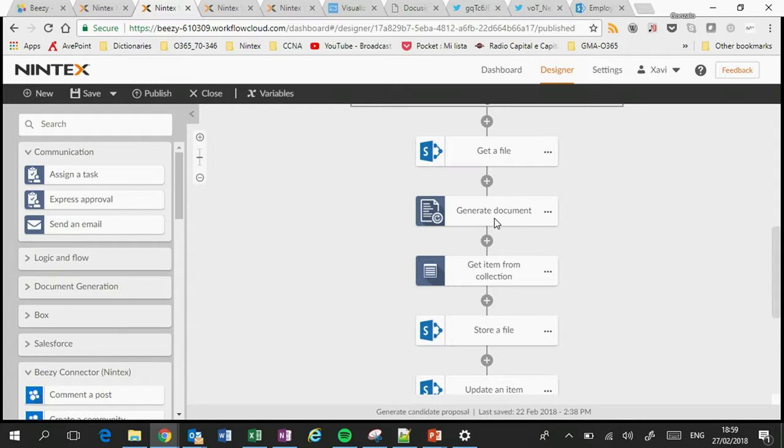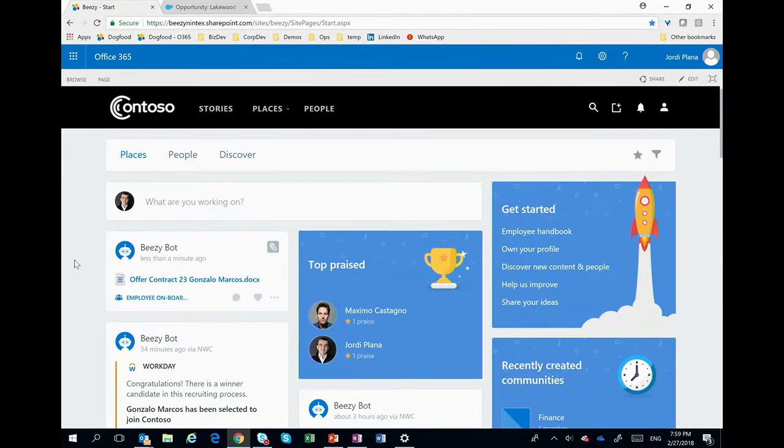The document generation action is going to use that template and is going to create that contract for the candidate and is going to immediately store that document back to SharePoint and in this case, Beezy. So back to Beezy. So here we see again a post by the Beezy bot, which is the contract that it created based on the template and the candidate information. And this contract has been posted in the employee onboarding community.